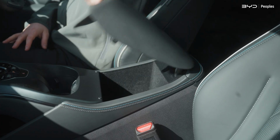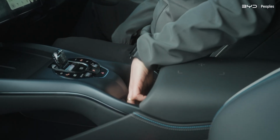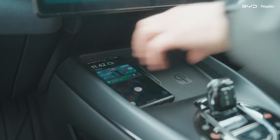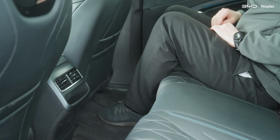There's loads of room under this armrest. The door bins are an okay size, you can fit in a water bottle no problem. A couple of drinks holders up here too. There's tons of space under here for your bits and bobs, and there's also a space for 2 phones to wirelessly charge. In the back, there is tons of space in here.